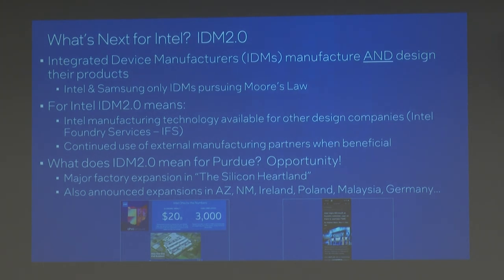Okay, so what's next for Intel? So I mentioned IDM, integrated device manufacturing. So IDM 2.0 is where we're going. So we've always been an IDM. We design, we manufacture. IDM 2.0 is where we're moving now. And it's kind of a marketing thing, but some of the differences, as I mentioned earlier, by the way, Intel and Samsung are the only IDMs out there chasing Moore's Law.